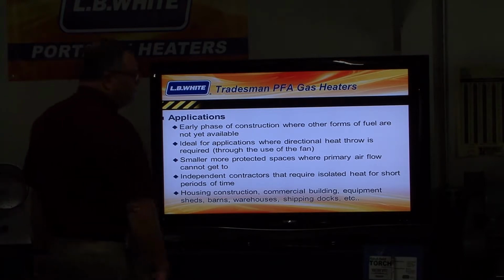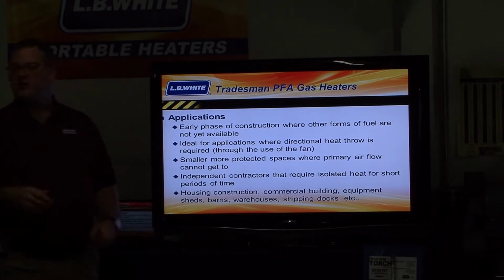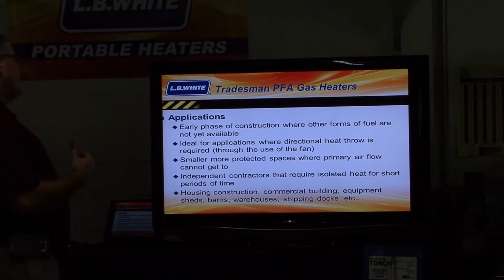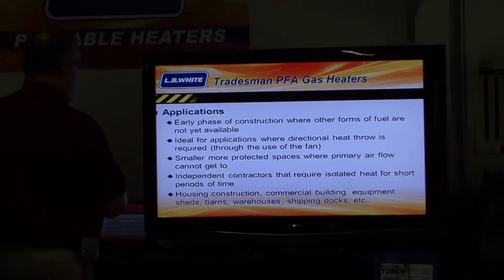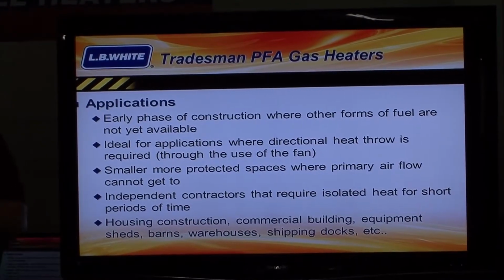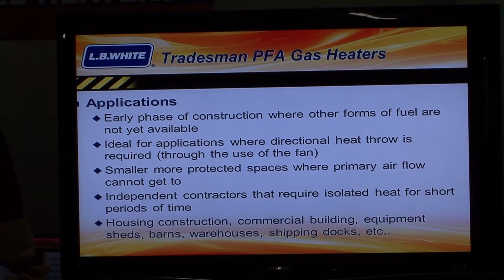Applications, I mean, these are very typical in rental. Many of you may have, and if you don't, you've seen them. They're very common in rental environments. Early phase of construction, they may not have electricity to the home yet. They may not have natural gas plumbed. So for portability reasons, they can bring up propane cylinders remotely and just heat up an environment.